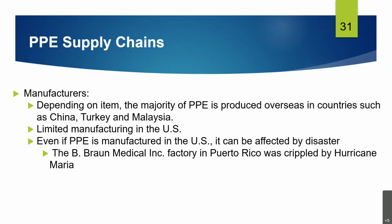So as you know, and you've probably read, the majority of the PPE that we use is produced overseas in countries like China, Turkey, and Malaysia. China, of course, being the source of the outbreak. So it immediately sort of turned the PPE supply chain on its head, more so than if it had emerged somewhere else where China wasn't affected. So China and other countries actually shut down some of their exports and restricted exports so that they could focus PPE on their own outbreaks.